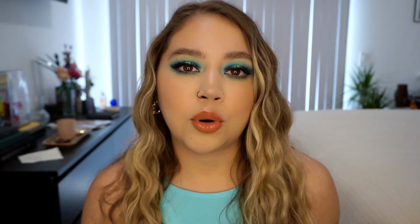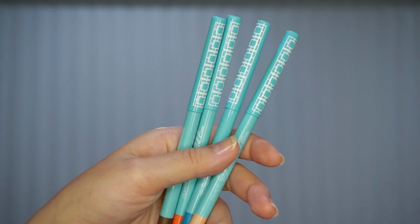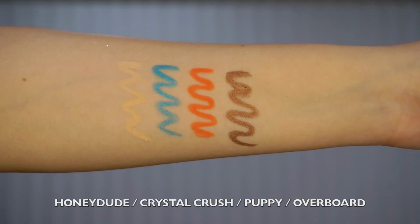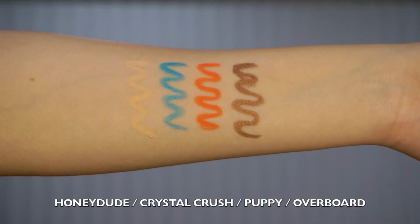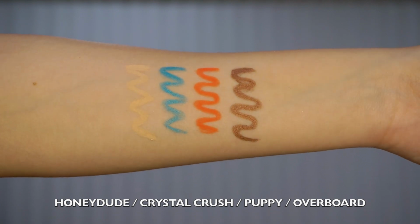Next thing that we have are 4 cream gel liners. Cream gel liners are one of my favorite products from Colourpop, so I will never get tired of seeing them in collections. It is in that same blue packaging with that little design on the lids. We have Overboard, Crystal Crush, Puppy, and Honeydude. I didn't realize when I was filming the tutorial part of this, but Puppy and Honeydude are definitely shades that have existed before.